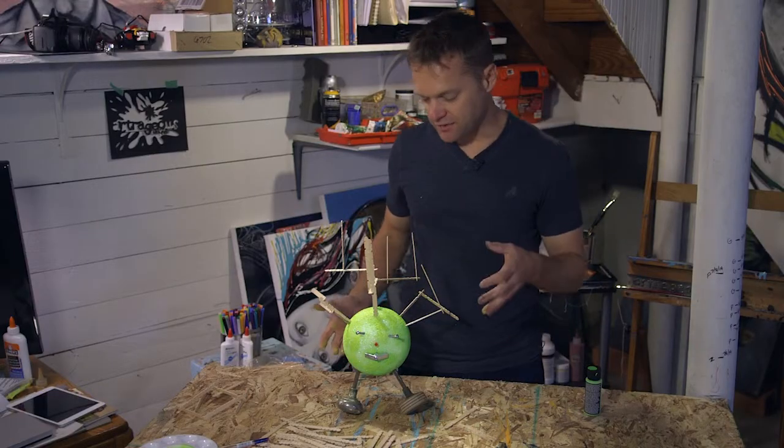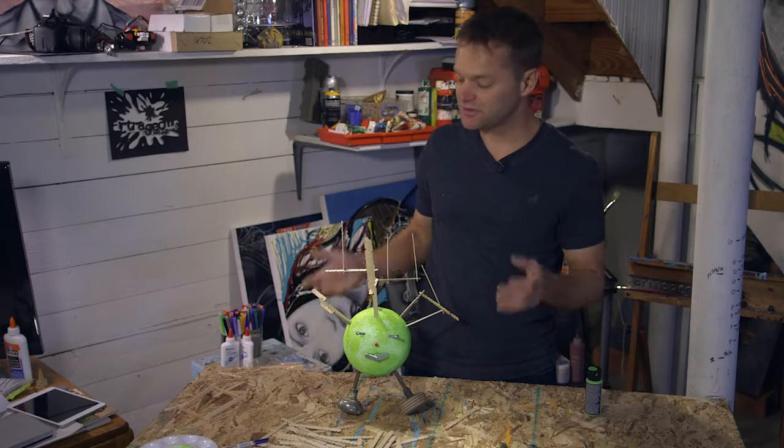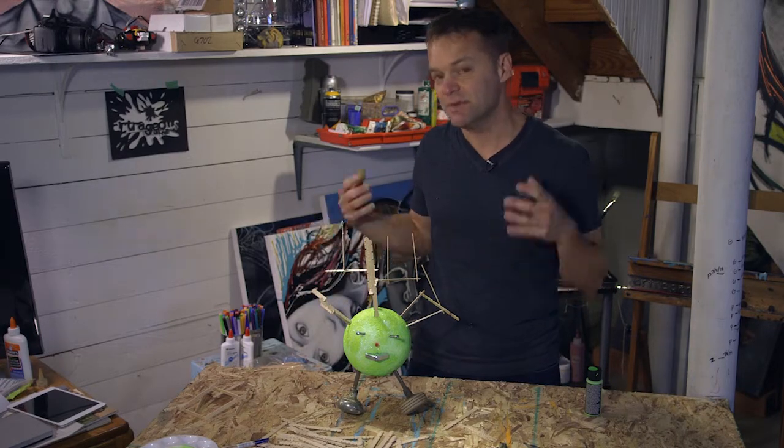I'm gonna stop for now, but I gotta admit, I'm having a lot of fun with this. I can see why Benard really likes taking these found objects and making something pretty cool.